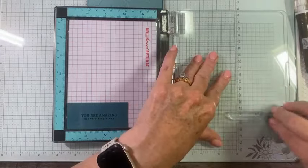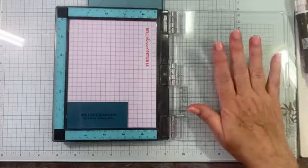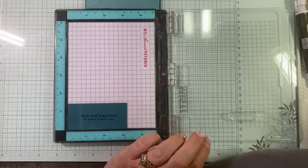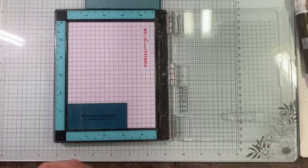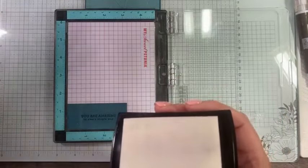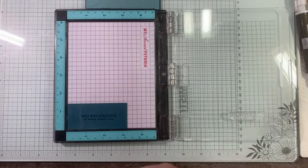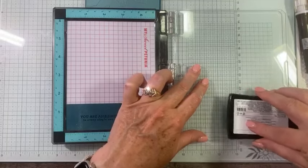Okay, the chamois. Oh, my chamois, apparently I got pretty wet. Oh my goodness. Okay, I'm going to give that a pat to dry it. And then we're going to take the clear embossing powder. Not copper. Let's get clear. Hang on, let me find. I had the copper out for the next project and not the clear. So we need that. Okay, so we're going to ink this up with Versamark.